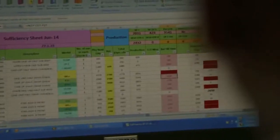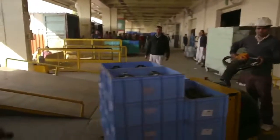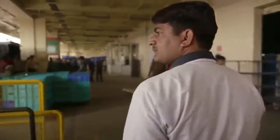It may look chaotic on the ground, but the traffic marshals are keeping a close eye. Their job is to synchronize the traffic and make sure all the parts for the factory come right on time.